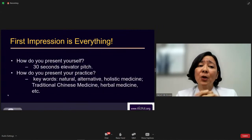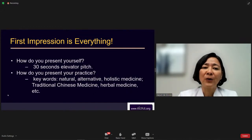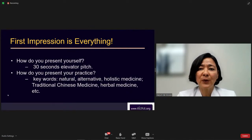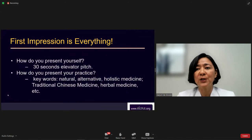So why is this so important? I used to say that we need to be prepared for what I call the 30-second elevator pitch. We need to be ready to tell the person we are meeting for the first time what we do in a really quick way, using few words, but describing exactly what we are doing. So the first thing we need to think about is how we present ourselves.